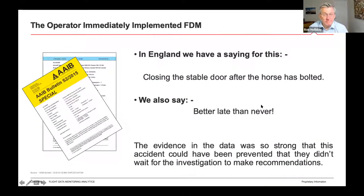As a result of that, before the investigation was finished, before any report was published, the operator immediately implemented flight data monitoring. And we have a saying in England for that, which is, it's closing the stable door after the horse has bolted. But we also say it's better late than never. But it's a really important point. They learned the lesson the hard way.